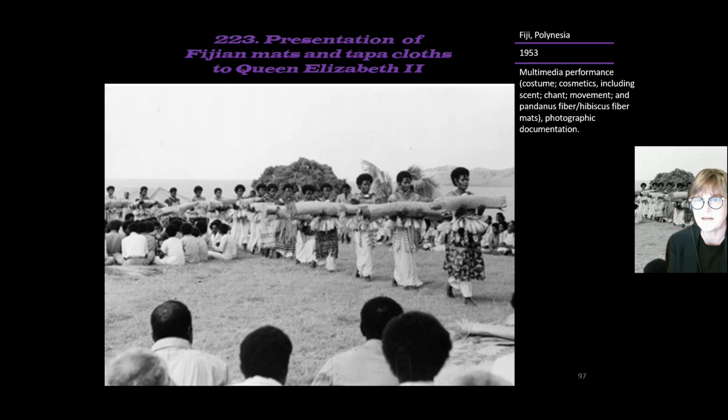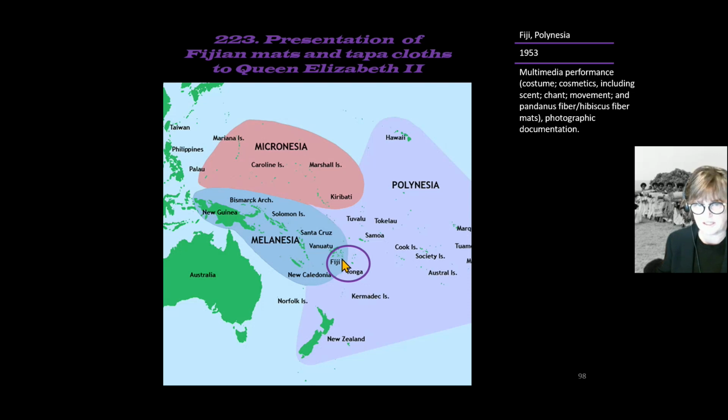It's a multimedia performance. You can see that we have costumes, cosmetics, including scent and chanting going on and movement going on. There was a performance of a dance that was done too, and there are pandanus fiber and hibiscus fiber mats here, and this is a photographic documentation of all that. So here's the map showing you where Fiji is. So it's really on the border between Melanesia and Polynesia.